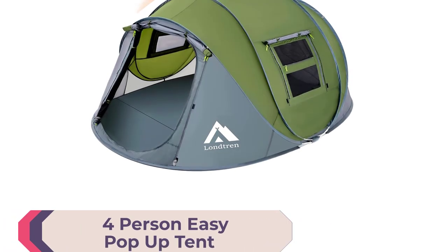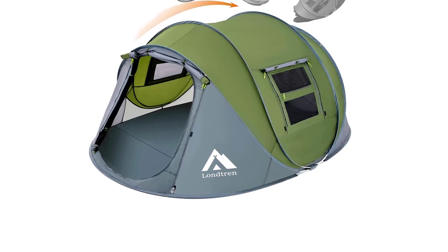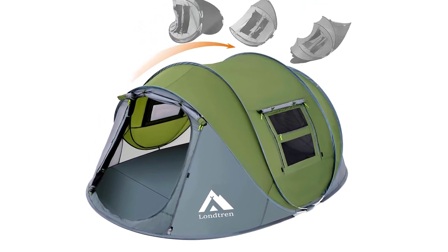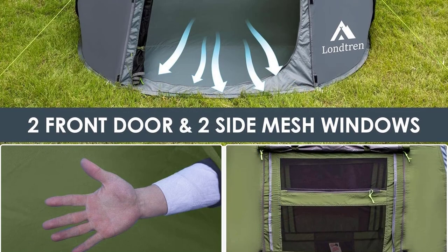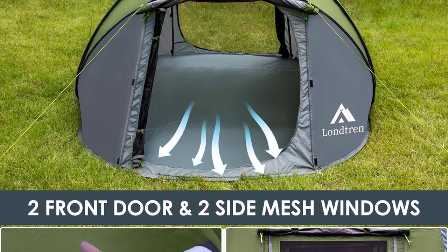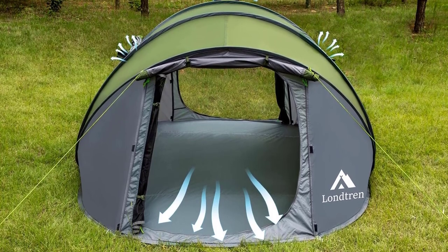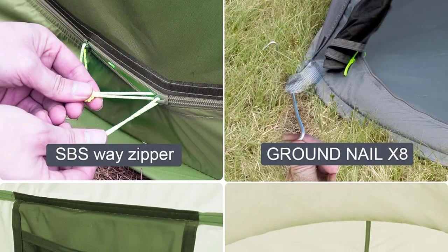Number 4. 4-Person Easy Pop-Up Tent. The 4-Person Easy Pop-Up Tent is one of the best pop-up tents 2024, designed for families who value convenience, comfort, and quick setup. With pre-assembled poles, this family pop-up tent sets up in seconds, simply open the bag, and the tent is ready to use. Perfect for camping, hiking, or travel, it saves precious time, especially if the weather changes suddenly.